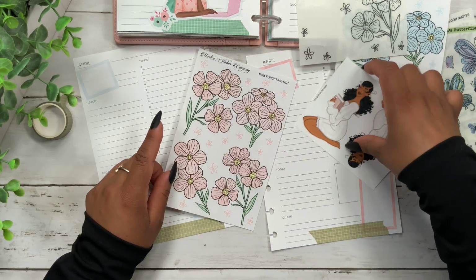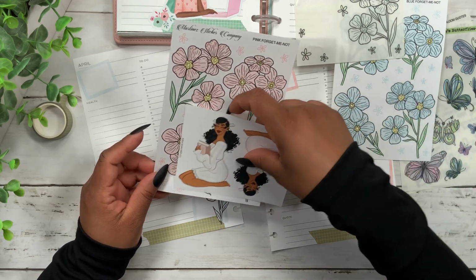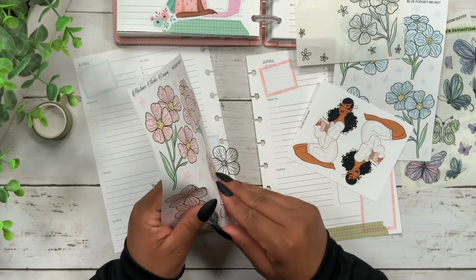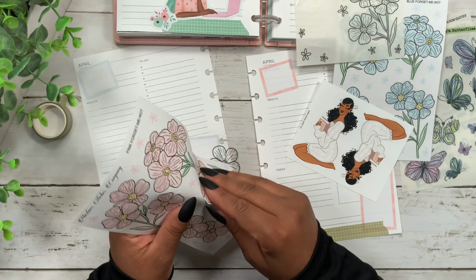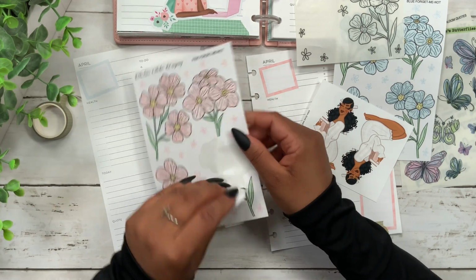Which one would look better? I feel like this one is kind of sticking out too much. Okay, we are just gonna try it. If we don't like it, we can always switch it up. So I am not too worried about that.